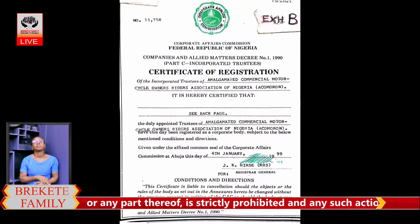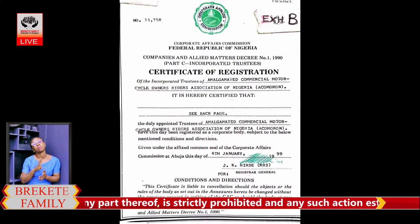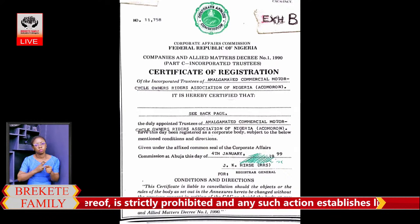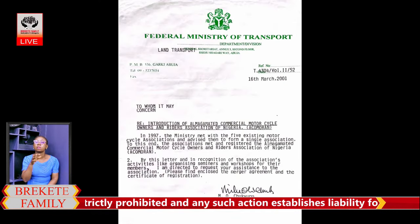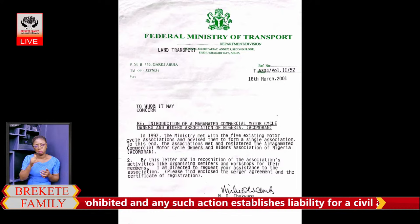Yes. So this is the original certificate issued to us, ACOMORAN, 4th of January 1999. This is the original, it's still with me, and it's still valid. This is the murder agreement where five of us signed. All of us.